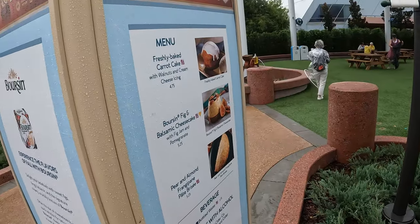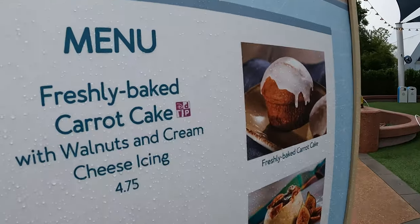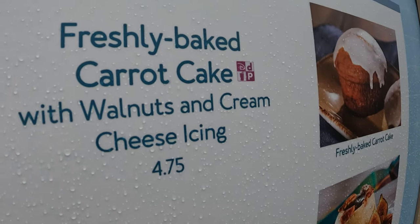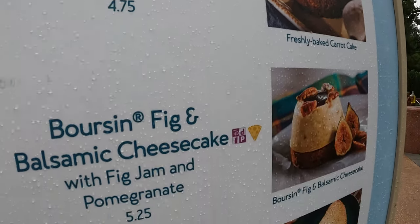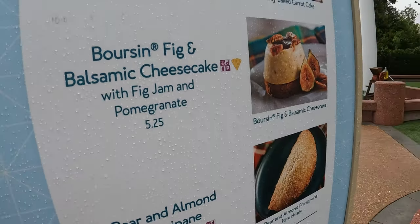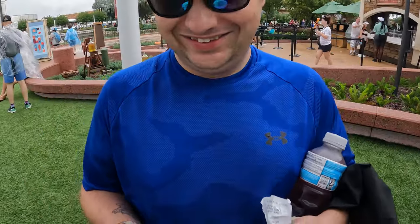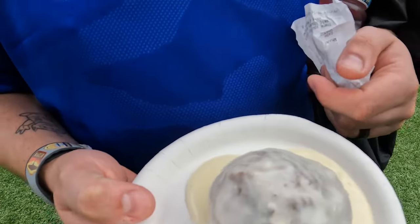Just come out of Figment's and worked our way back from the Northern Mall. The thing I'm going to get is carrot cake. Especially a bit of carrot cake with walnuts, cream cheese icing, £4.25. That's the rest of the menu. It was massive last year. Oh no. No way. No way.